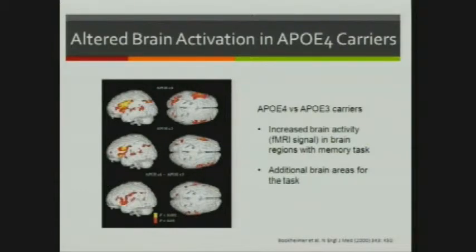Compared to APOE3 subjects doing memory tasks, in APOE4 subjects you can see the signal is higher, and the brain area they use to do this task is also bigger. Why is that? The explanation is that their brain metabolism is low. So when they are doing a task, the brain area needs to recruit more help from other areas, so they can compensate for the energy deficit. They need more energy and more help from their surroundings to do the same task. That's why their brain activity is higher. And through subtraction, you can see that APOE4 carriers need more brain energy to do the same task.